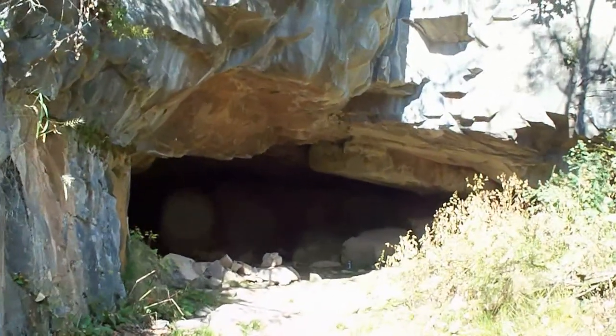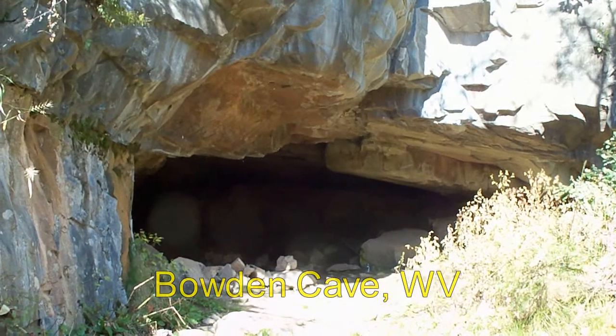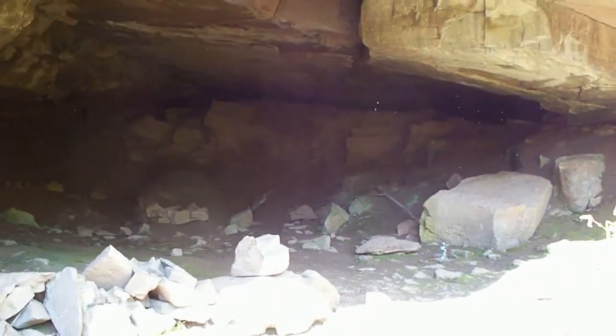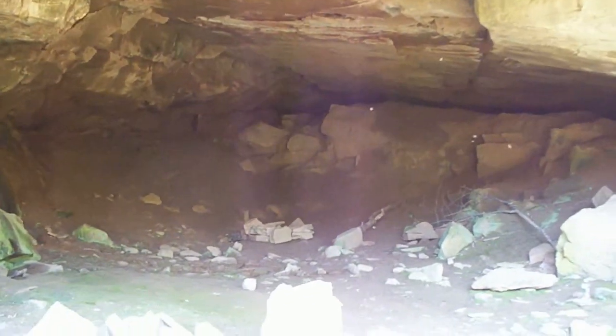And here it is. The main entrance to Bowden Cave. And one can feel the cold air coming out of there. This cave is air conditioned.